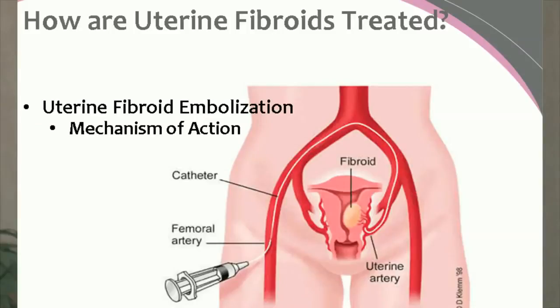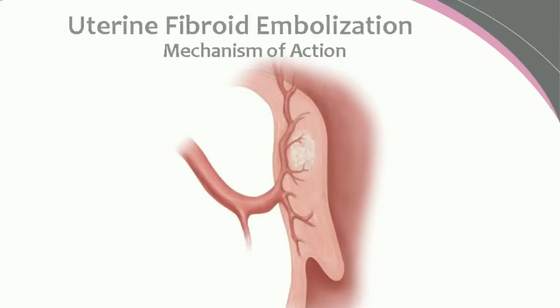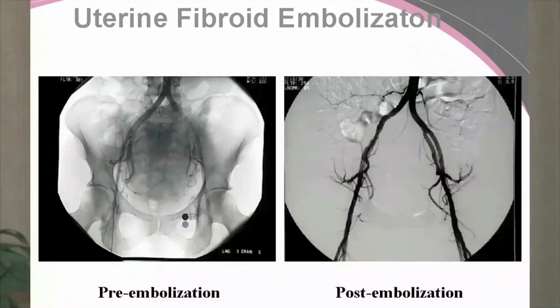We puncture the artery in the groin, put a little tube in all the way to the uterine artery. And here we're injecting the small particles, and the small particles preferentially go to the fibroid, stopping the blood supply and causing the fibroids to become ischemic. This is just a little film showing the catheter in good position, the particles being injected, and over time, the fibroid will shrink down in size and the normal uterus will remain unscathed.